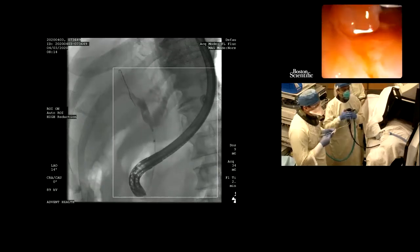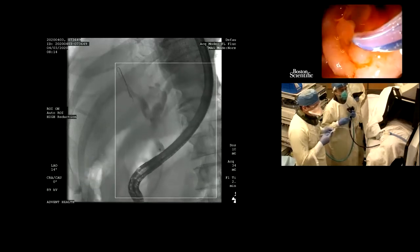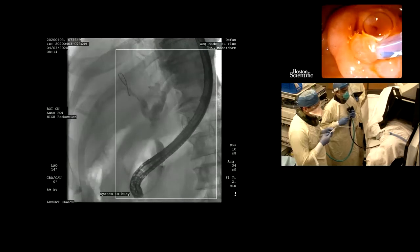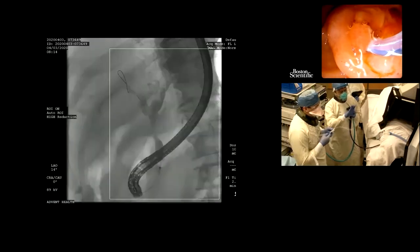So this patient had a prior ERCP, and you can see the stricture right there. It's somewhere at the proximal common bile duct. The bifurcation is spared, and I'm going to pull back now. Can we take an image? Yeah. Thank you. So our focus now is to go and biopsy that.